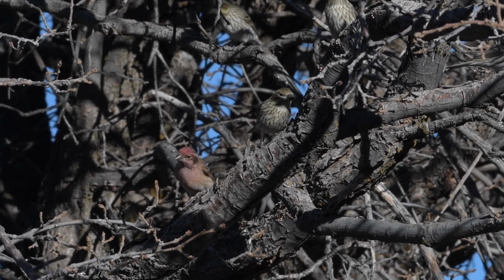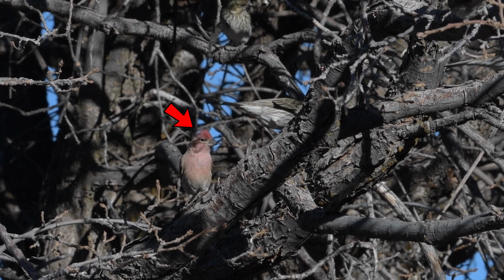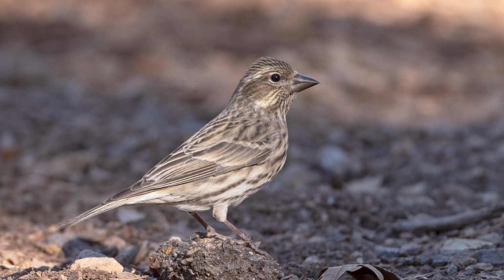The color on a male Cassin's finch is concentrated in the cap, which is often raised in a crest. The rest of the body is a paler pink overall than the head. It also has an even more ruler-straight culmen than the purple finch, and the undertail coverts of a Cassin's finch are streaked, whereas the undertail coverts of purple finch are always pure white. Female Cassin's finches show the same bill structure and the same streaked undertail coverts.